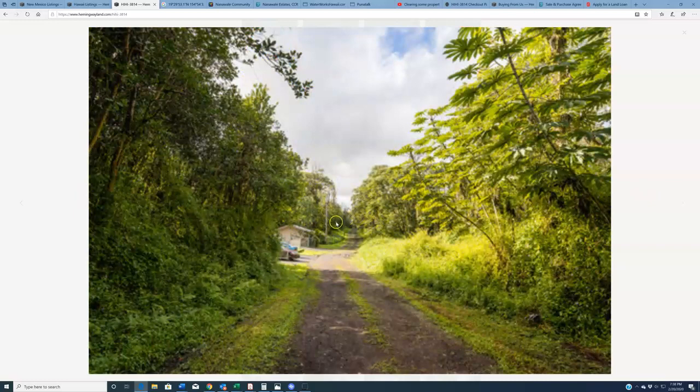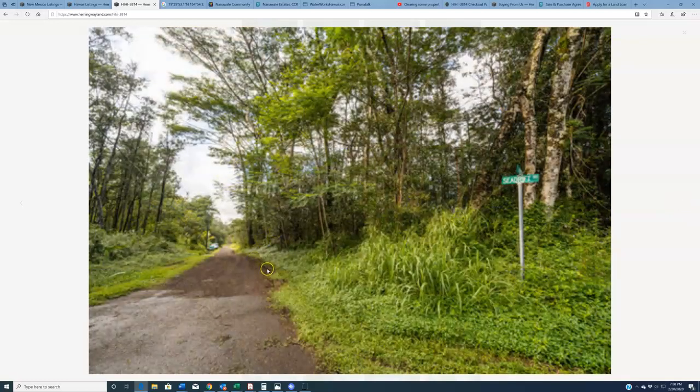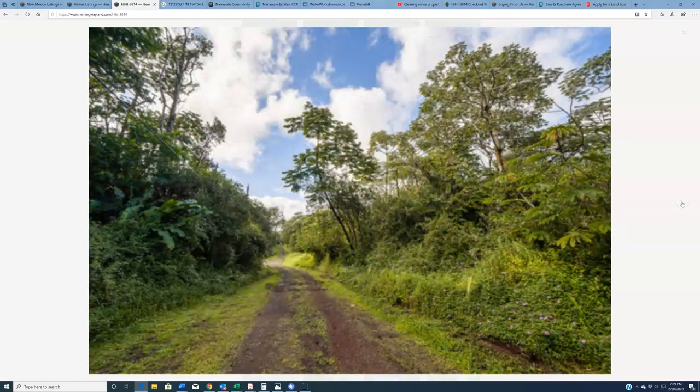As you can see here, there's power all the way up to the property. It goes down the street, down this road. The road itself is not paved. That should be noted. I mean, it's very well maintained. You're going to be able to navigate it with any type of vehicle. Here are the aforementioned power lines I was talking about. But the point is, it's not a paved type of road. It's a little overgrown, but really not that bad.